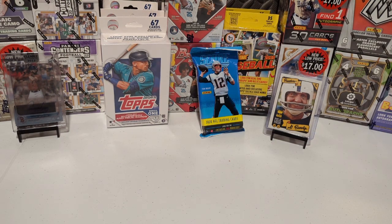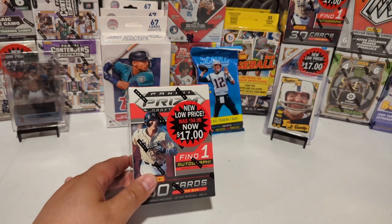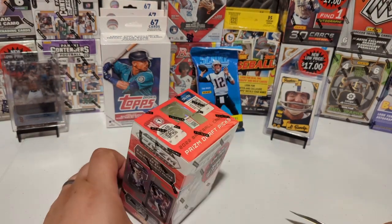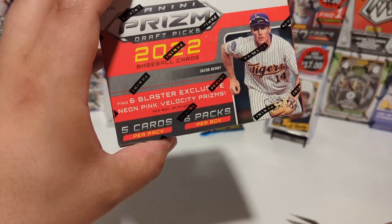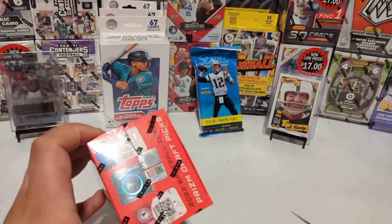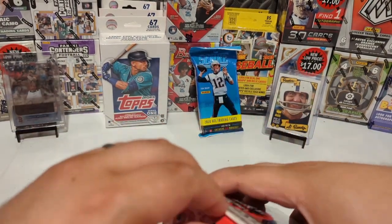Today we are going to be opening up one of my Walmart finds, this 2022 Prizm Draft Picks Baseball. We are going to have an auto in here. There's going to be some names, hopefully some really nice names that we can pull from here. We're going to get some neon pink velocities. There's 30 cards in here. Hopefully we can get something nice. Let's go check it out.